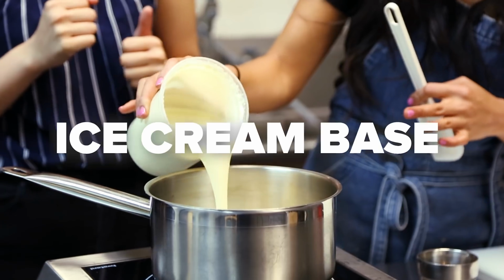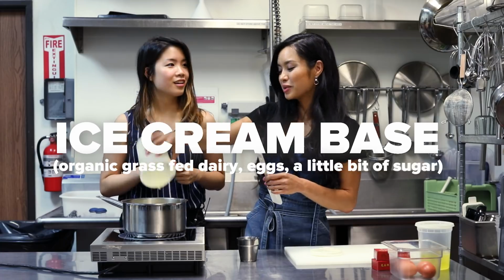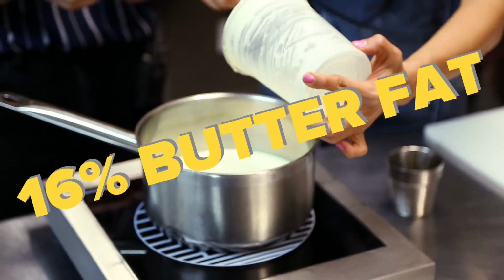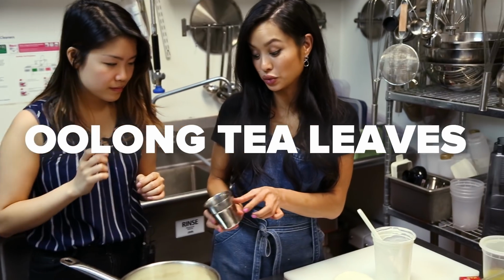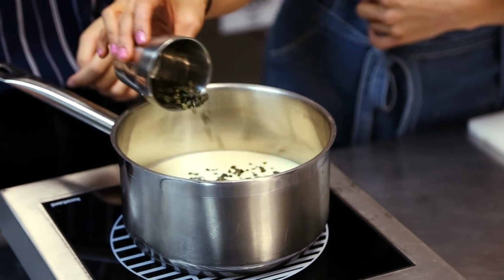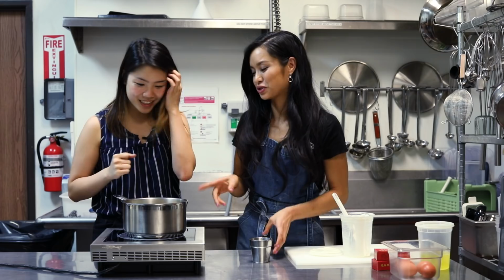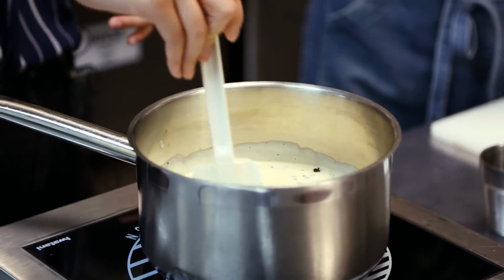We're gonna start with our base. Organic grass-fed dairy, eggs, a little bit of sugar. For this one, we're using 16% butter fat because we want it a little richer. This looks super creamy. We're gonna add some Taiwanese oolong. I picked this variety because it's known for having a really buttery, milky flavor. I love that. We're just gonna heat that until it infuses. Look at this, swirly. Basically bringing the base to just a low simmer.